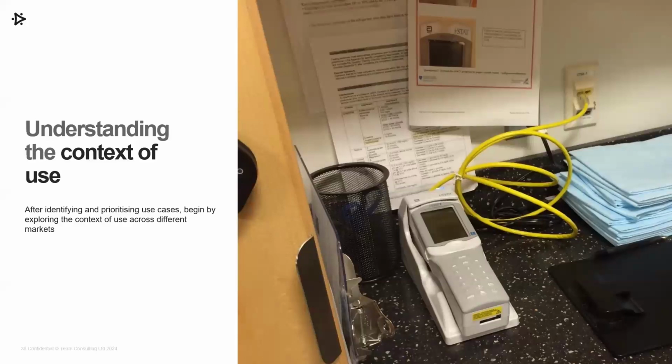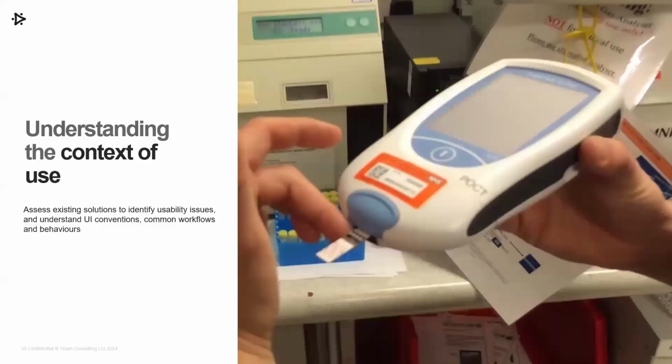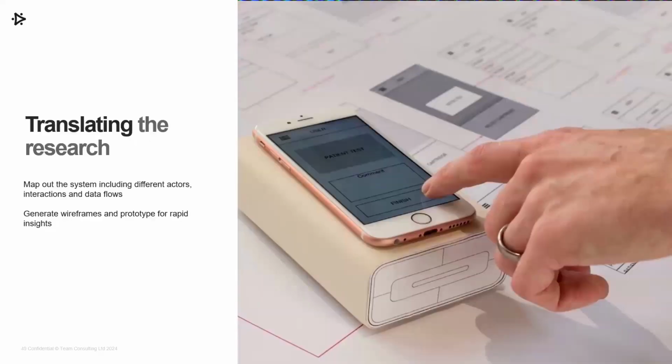After identifying and prioritizing use cases with our client, we began by exploring the context of use across 3 markets. We went into different settings, including hospitals, clinics, pharmacies, and gained really valuable insights, such as the one you can see here, where we can see constraints on connectivity with the device literally plugged in to the wall via an Ethernet cable. We then assessed existing solutions to identify usability issues and to understand UI conventions, common workflows, and behaviors. We then translated the research, allowing us to map out the system, including different actors, interactions, and data flows.